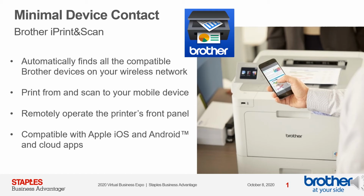I encourage you to visit our website at www.brother.ca to find out the list of supported models with this mobile application.